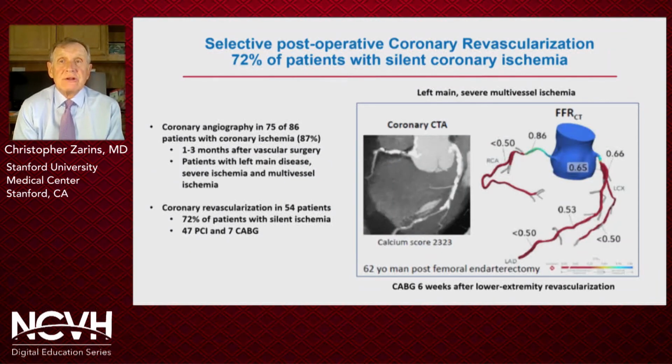Selective postoperative coronary revascularization was performed in 75 of 86 patients with coronary ischemia, that is 87% of all patients. This was performed 1 to 3 months after recovery from vascular surgery, and patients were particularly studied if they had left main disease, severe ischemia, or multivessel ischemia. 54 patients had coronary revascularization, 47 with coronary stenting, and 7 with coronary bypass. This represents 72% of all patients with silent coronary ischemia.